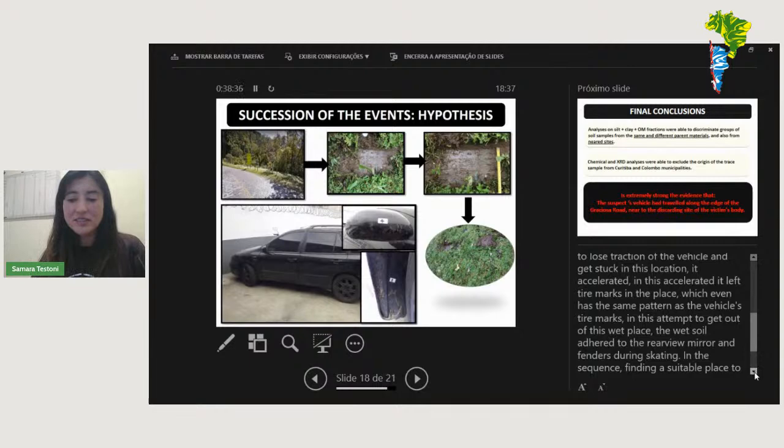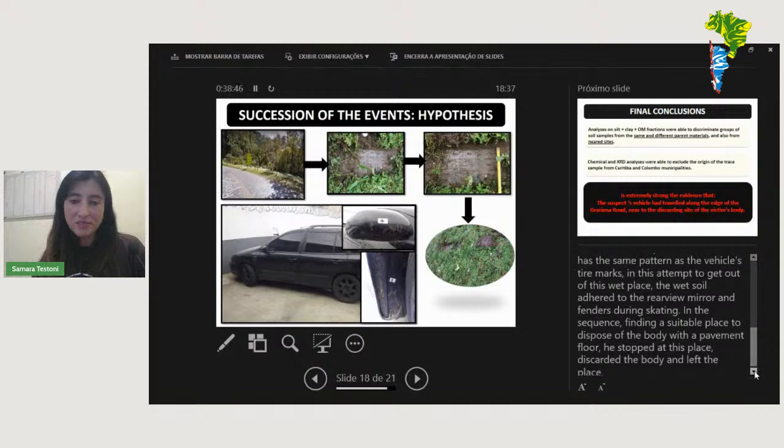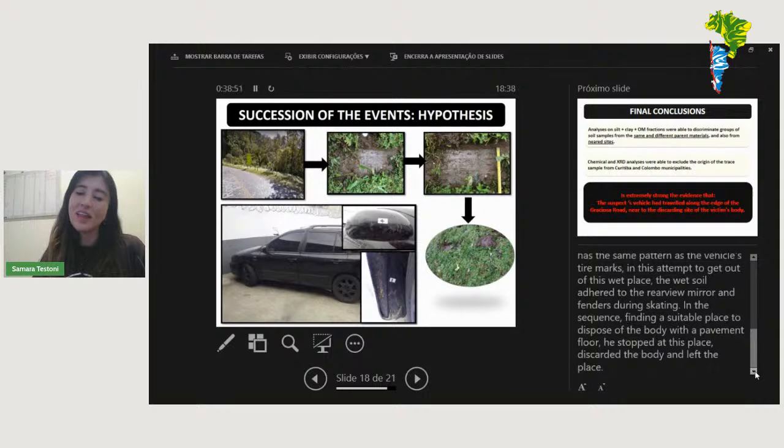Okay, in the sequence, he found a suitable place to discard the body, with a pavement floor. He stopped at this place, discarded the body, and left the place. So this is our succession of the events. It's just a hypothesis.